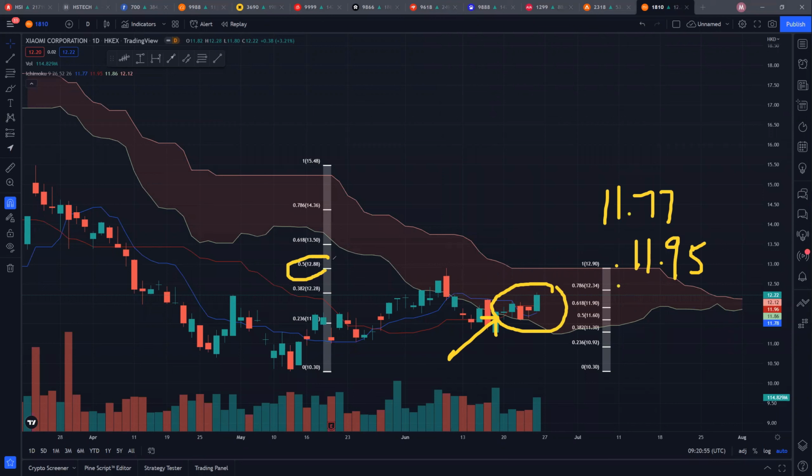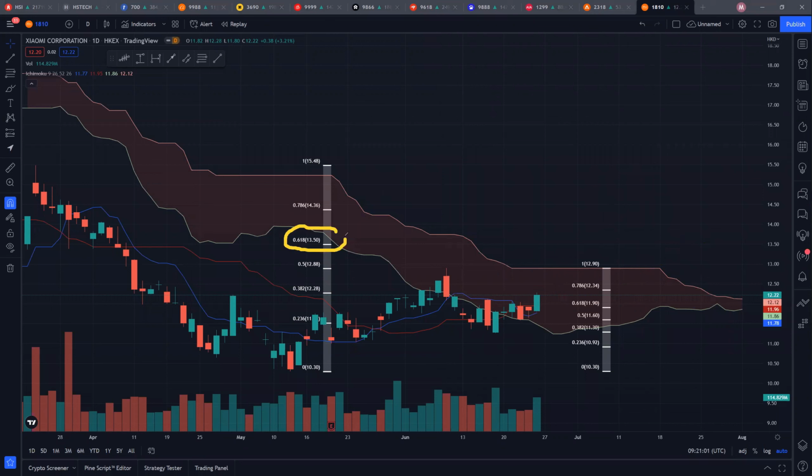If you're able to break above 12.90, then we're looking towards 13.50, which is a very difficult resistance for Xiaomi Corporation to break. And if we can break out, then 14.36 may be in sight. So hopefully we can continue this momentum here. You can clearly see that this is a form of a higher low here, so that is a good sign. And ideally next week we should continue trending up higher.